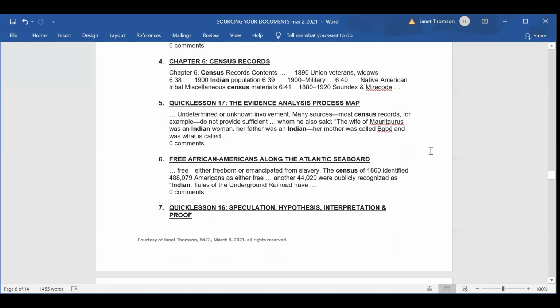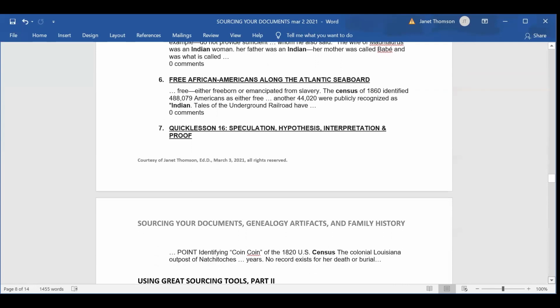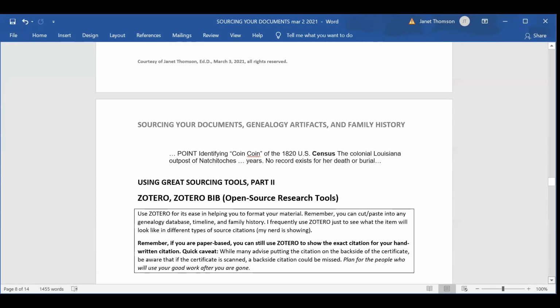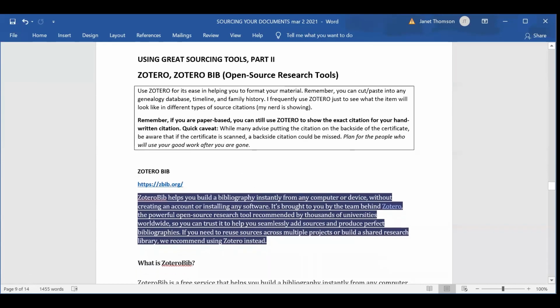They don't provide sufficient evidence, but someone else said, okay, here's the wife of Marataurus was an Indian woman. Her father was an Indian. At least that's something if you can attribute it back again. But you're still going to need, if you can get it, corroborating evidence. So there are many lessons, many things again with speculation and proof sites. She offers us about 8 different things that we can go to here that might help us. What she's saying to us is there's not one definite thing for a particular object like that. And usually people will come in and say, I'm looking for a document that will explain this so that I can settle this particular issue or whatever. And so you have to sit down and explain that it takes a little more to be able to get to that point.